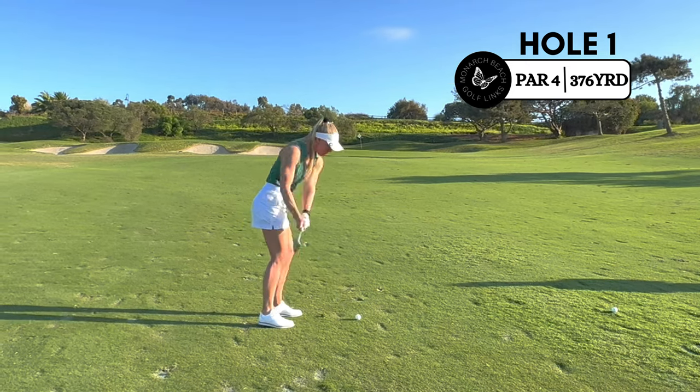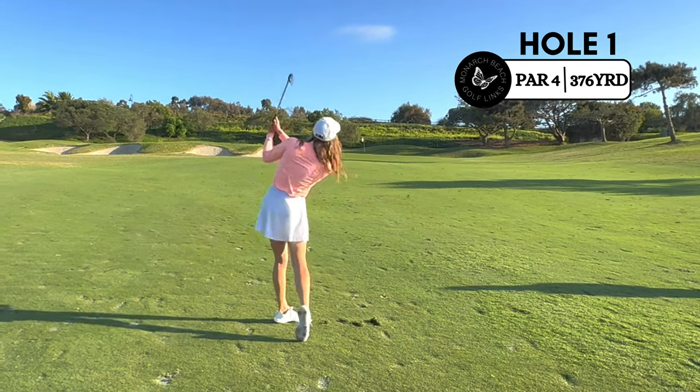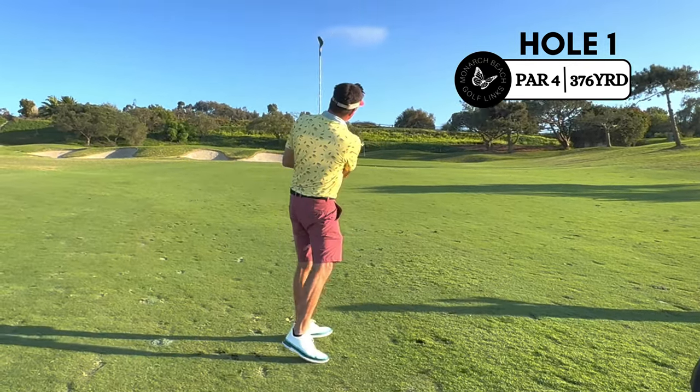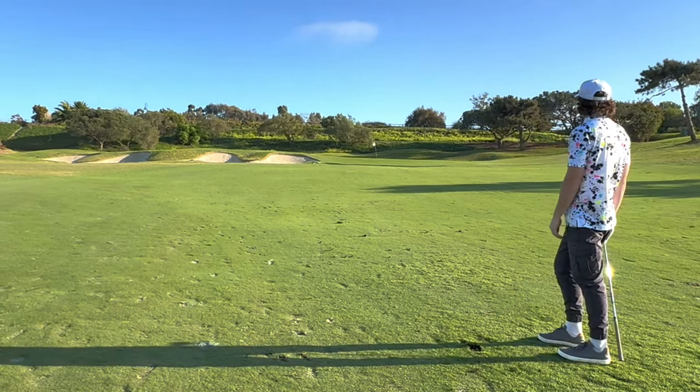I found out really quickly during the round that I needed to work on my approach shots, like 100 yards in. There were several traps around the greens and I had to be strategic, but thankfully it was a scramble and my team was on it on placing the ball close to the hole.